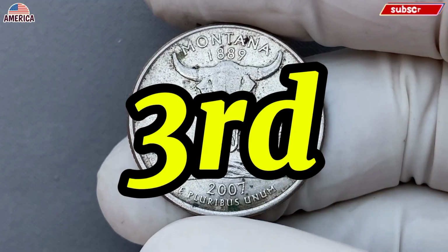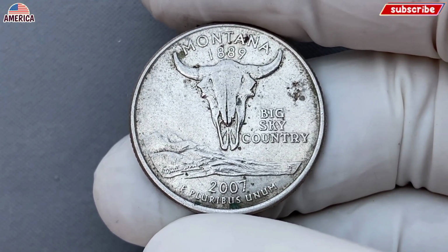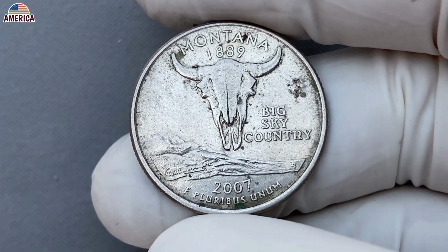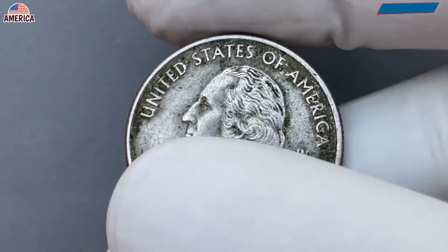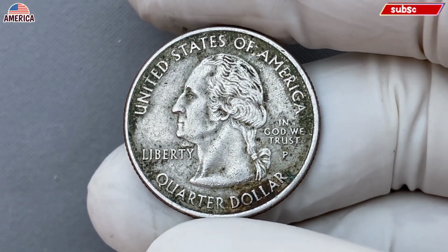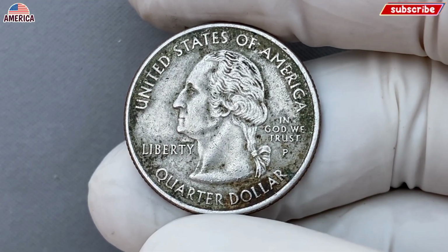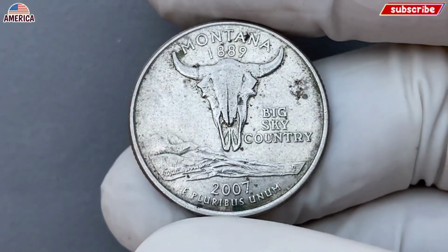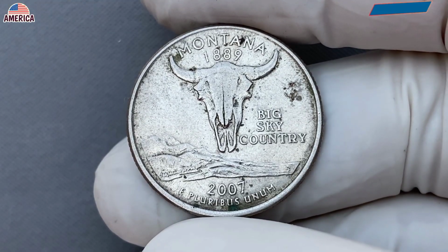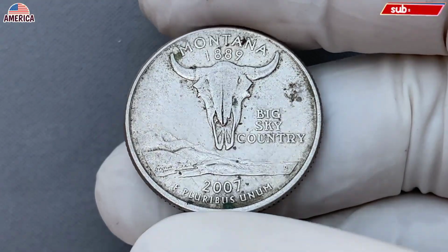Third expensive coin: we are diving deep into one of the most fascinating and highly sought-after coins from the United States Mint's 50-state quarter series, the 2007 Montana quarter. This coin isn't just a piece of everyday change, it's a rare gem that has captured the imagination of collectors and investors worldwide. If you're a coin lover or just curious about what makes certain quarters skyrocket in value, listen closely and enjoy this detailed journey into the rarity, unique features, and astounding worth of the Montana 2007 quarter.